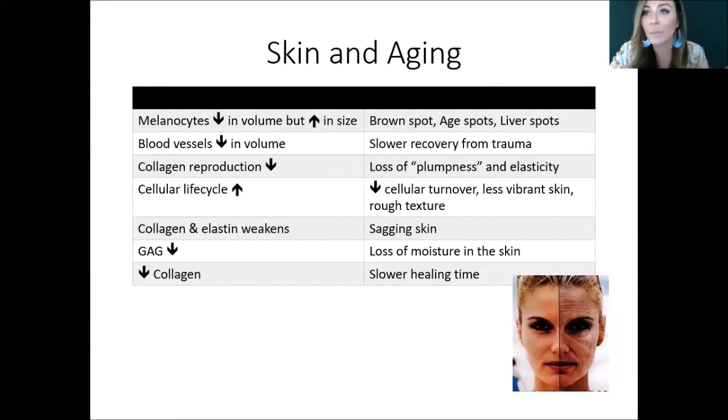Not only is the IPL removing the sunspots that we don't like, but it's also helping improve the cellular turnover, and in combination with microdermabrasion, that really helps with just like vibrant skin and texture and additionally tone.